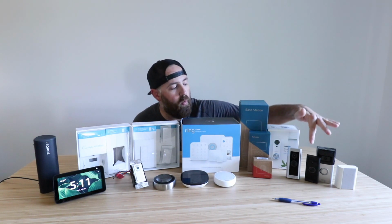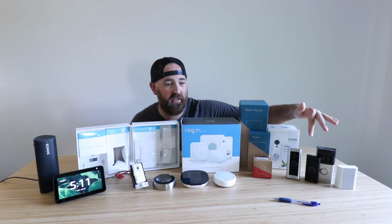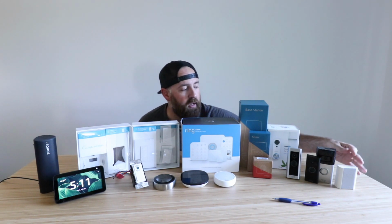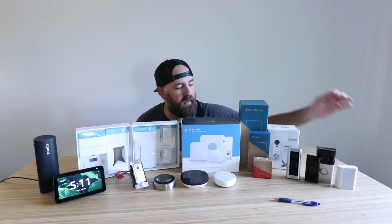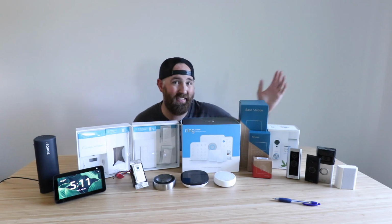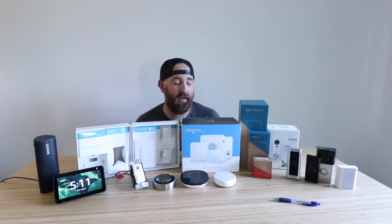So the Ring Wired, that is the least expensive. It's about $60 normally, so really a good deal. The only caveat to that is that it won't work with your existing doorbell chime. It disables the use of your existing doorbell chime. So if you have a working chime and you like it, you're out of luck there with the Ring Wired, and that's, I guess, how they save money with it.